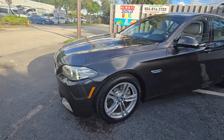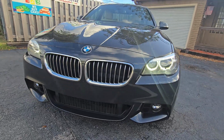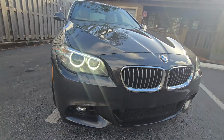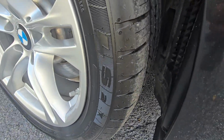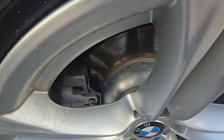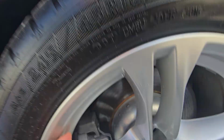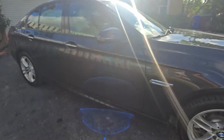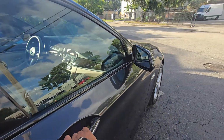I'm gonna go inside and I'll show you what I mean. Take a look. Upgraded headlights, nice tires. Look at these tires. Brake pads are brand new. I don't know if you're gonna see it. Let's go inside. Look at that. Brand new brake pads, guys. We washed it on Saturday, but today is Monday, so we're gonna do a video right now.